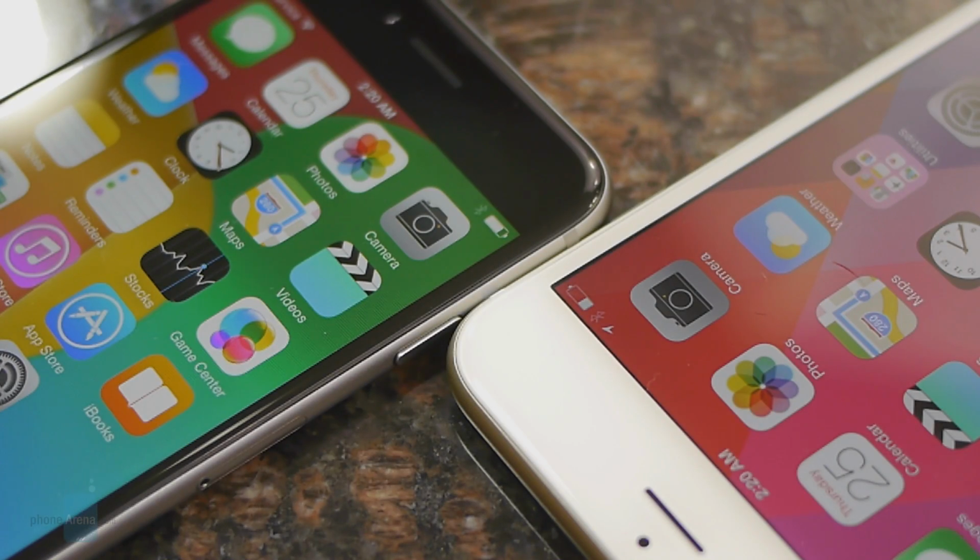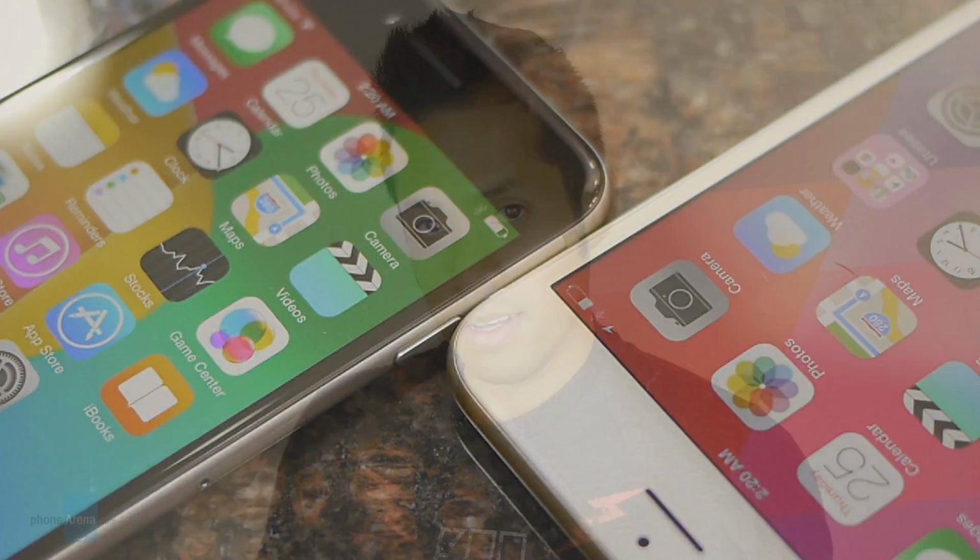In fact, under our battery benchmark test, it manages to pull in 6 hours and 32 minutes from a full charge, whereas the iPhone 6 only came in at 5 hours and 22 minutes. Now, as far as real world usage is concerned, you're gonna get still an easy one-day usage out of them, but you're gonna get just a little bit more juice out of the iPhone 6 Plus.